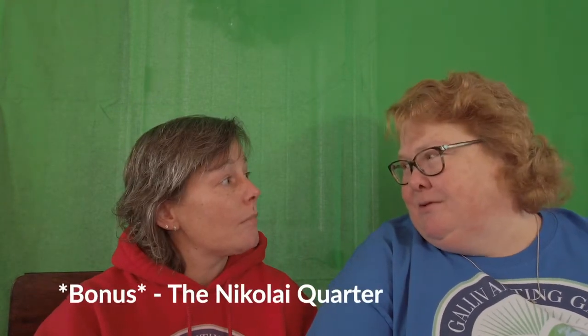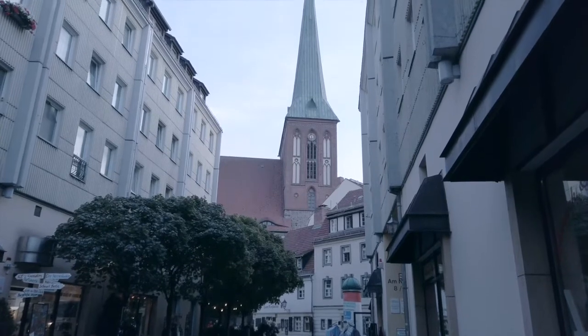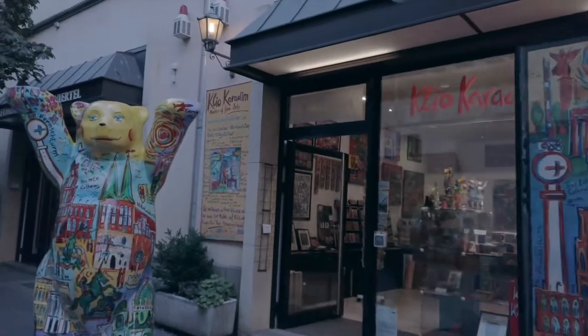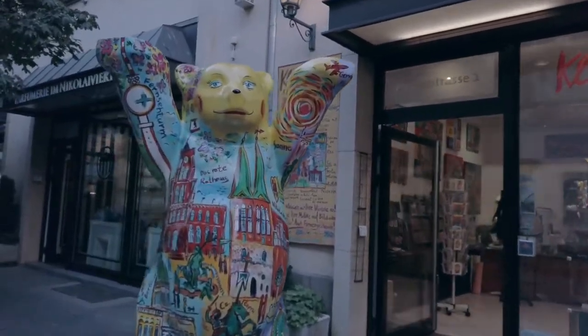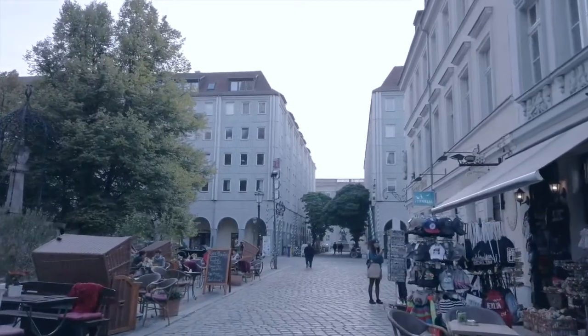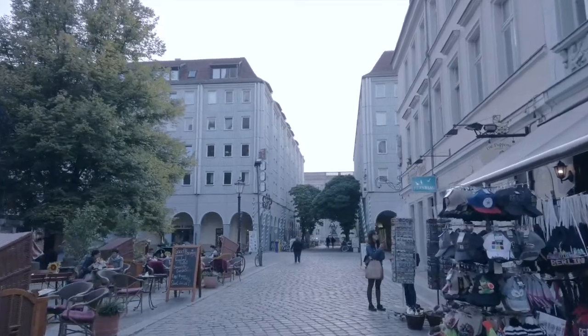You know, I would add one bonus one, and I would say the Nikolai Quarter. Yes. And it's around the Nikolai Church, which is, I guess, the area where Berlin originated. So it's really almost across the street from the TV tower near Alexanderplatz and City Hall. Yes. They've redone the area to look kind of like a medieval town, but the restaurants there, and that was kind of the big thing for us, serve authentic German cuisine. And we ate at a restaurant there that was just phenomenal.